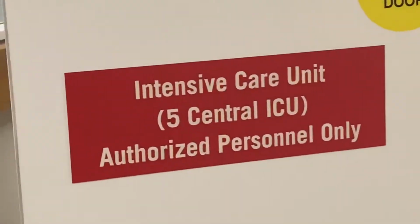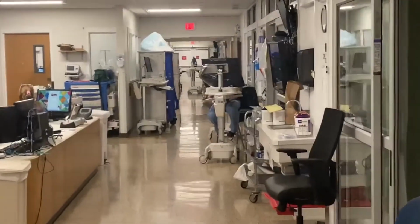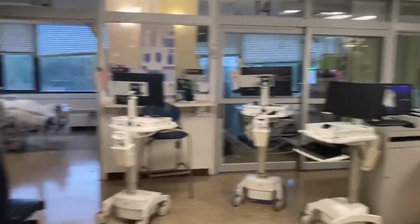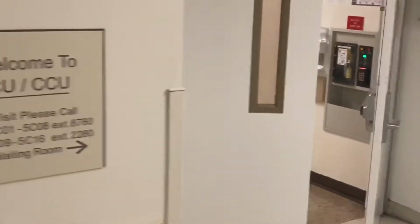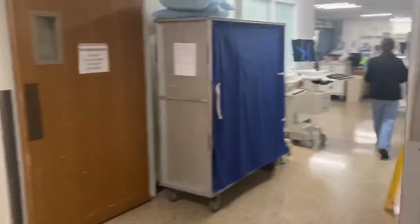There are 5 intensive care units and 3 progressive care units at Lahey. These units cover the sickest patients in the hospital. One of the ICUs, the 5 Central Medical ICU, is a closed ICU unit staffed by an intensivist, pulmonary critical care fellow, and is exclusively covered by internal medicine residents.